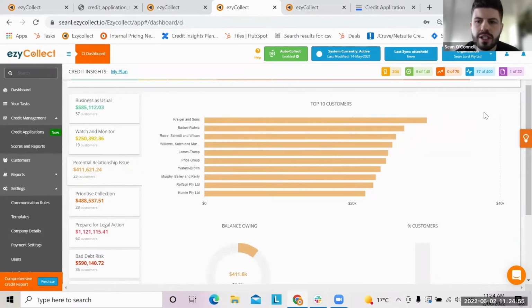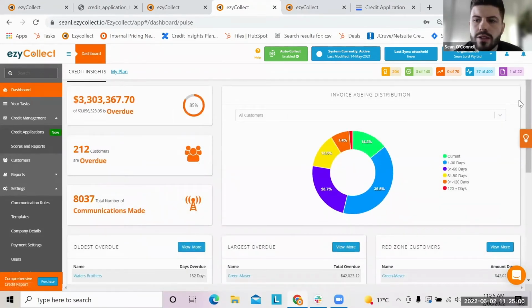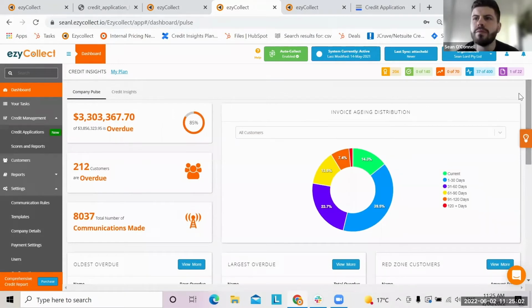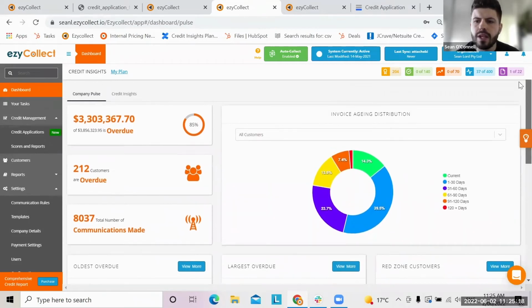Now, I'll proceed through to, one sec. This is more from an AR point of view. This gives you an overview of how your debtors are going. It has what's been invoiced, what's overdue, how many customers are in here, types of communication that have been sent. And then depending on your terms, this will display as is. Ideally you want your customers in this green to blue section. If you have high bad debt, you'll get more in this red section.